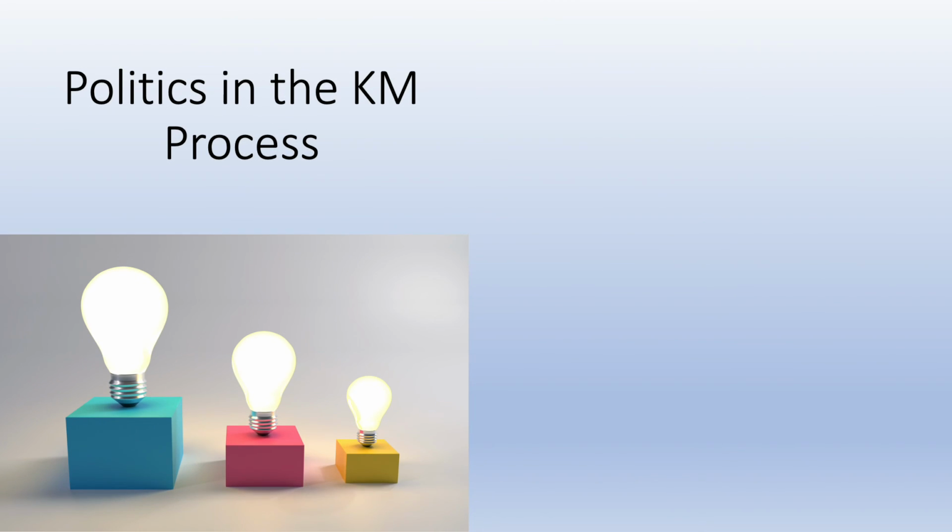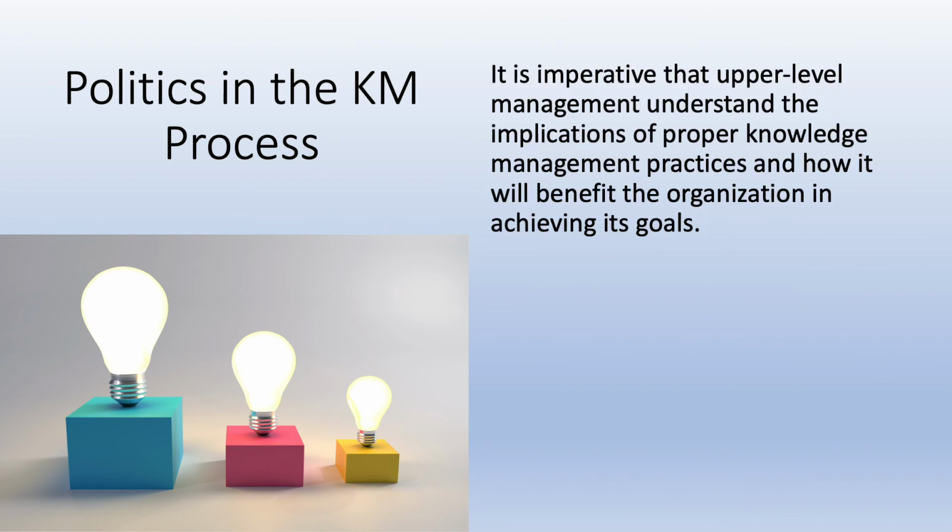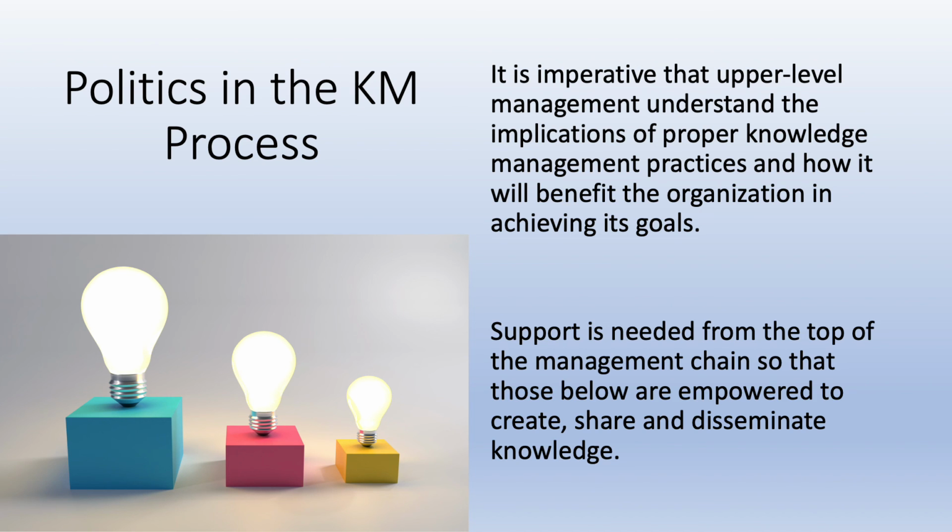So politics in the knowledge management process. It's imperative that upper-level management understand the implications of proper knowledge management practices and how it's going to benefit the organization in achieving its goals. So support's needed from the top so that those below are empowered to share and disseminate knowledge.